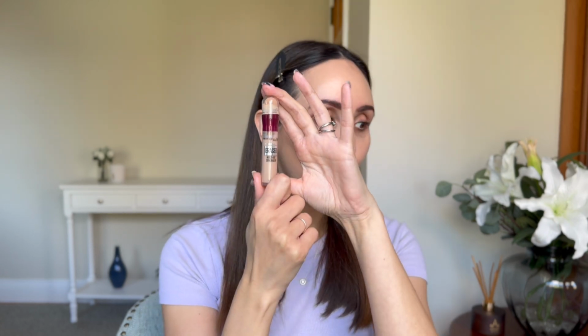Okay, next up I'm going to be using my Old Faithful. This is the Maybelline Instant Age Rewind Multi-Use Concealer. You can use this all over your face. You can actually use it as a foundation if that's something that you want to do. The reason that I've chosen this is because when you're in a rush, you don't want to be choosing products that take ages to blend out or that you have to be really careful with. This product you can use so liberally and it's always going to be very, very forgiving.